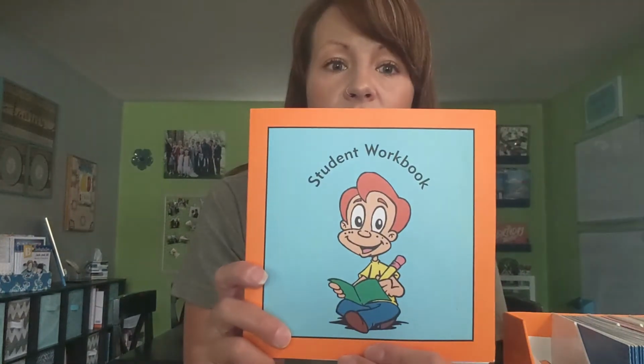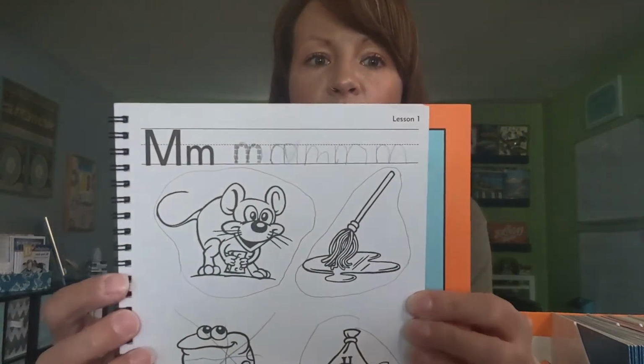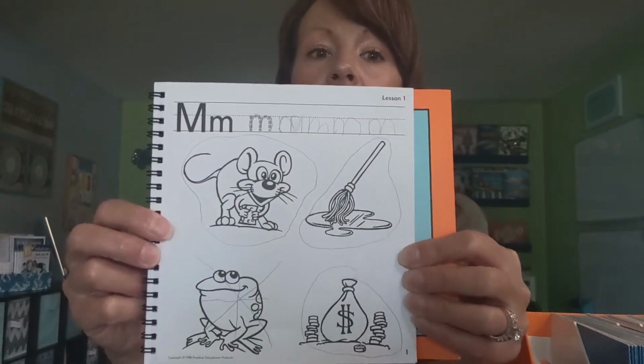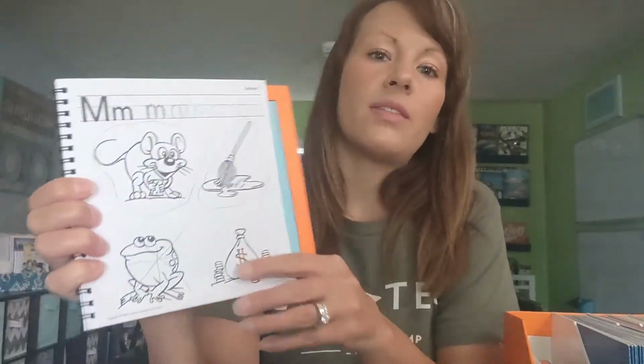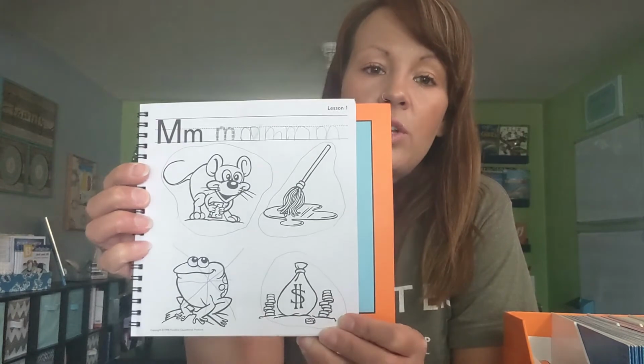Then there's the student workbook. They practice a little bit of handwriting in this, as you can see, mostly just lowercase. Then they're told for each page to circle the pictures that start with that letter and cross out the ones that don't.